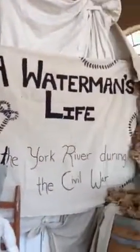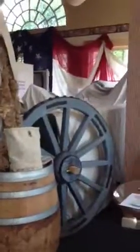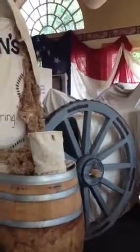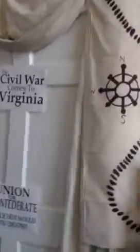Alright, here's the exhibit. This is A Waterman's Life, the York River during the Civil War. This guy's clothes are coming soon, but this is the title of the exhibit, and the little boat that's peekabooing out. I'm going to explain that in a few minutes.